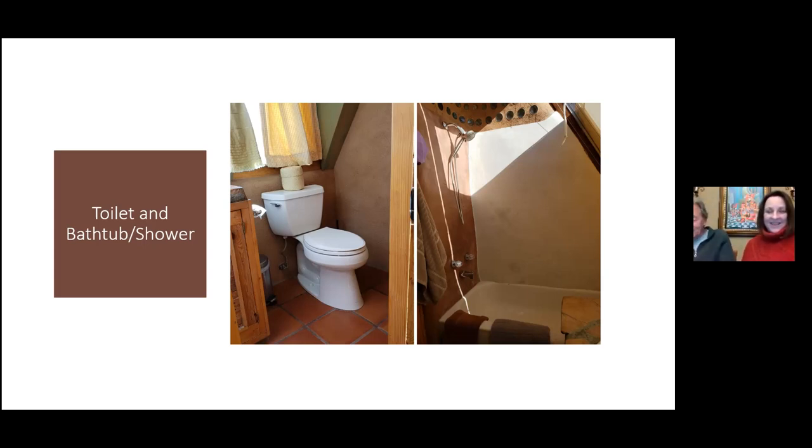The toilet uses gray water, so it's water that was being reused. It's already run through the planter and been filtered by the plants and another filtration system. But it is not a composting toilet. We don't have to go out to the outhouse. We don't have a hole in the ground. We know that there's some solar ovens that are used to take care of poop. But no, it's the real thing.